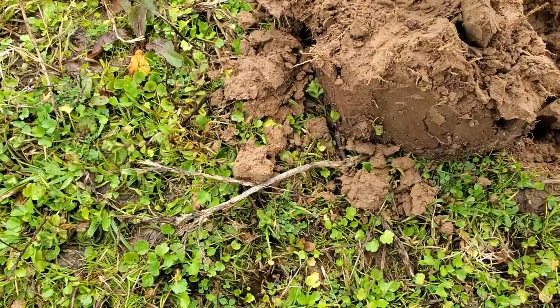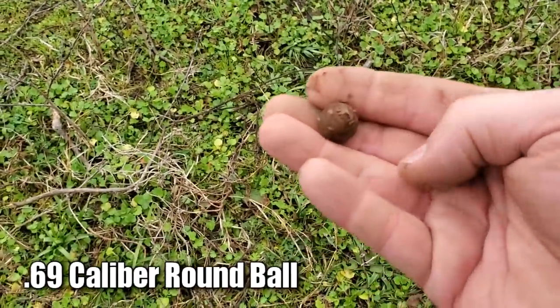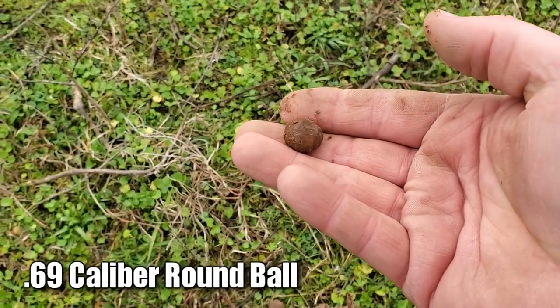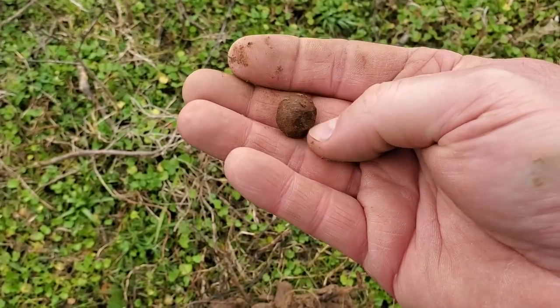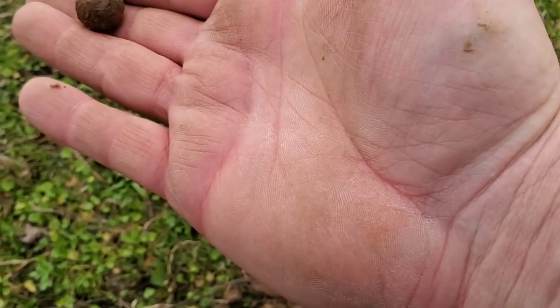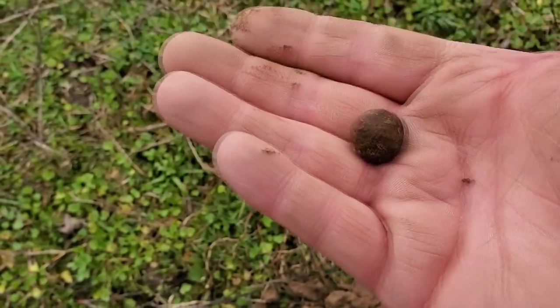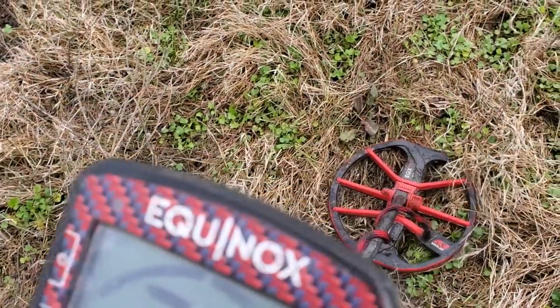Oh, it's a musket ball. It's a musket. Yeah, it's a musket ball. That's better. Check it out. Yeah, it's a relic. I'll take that. Old musket ball. Don't tell me how old that is. Early 1900s, most likely. Pretty cool. We thought it was going to be a penny. Thought it was an Indian. I'll take this instead. All right, let's keep going.